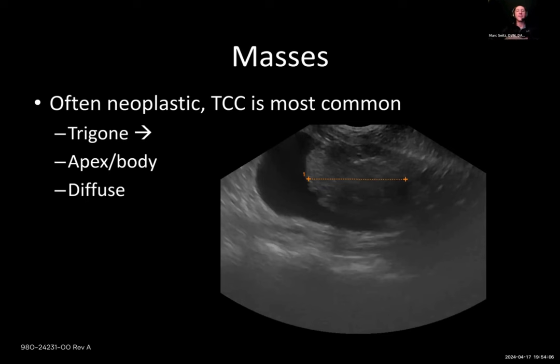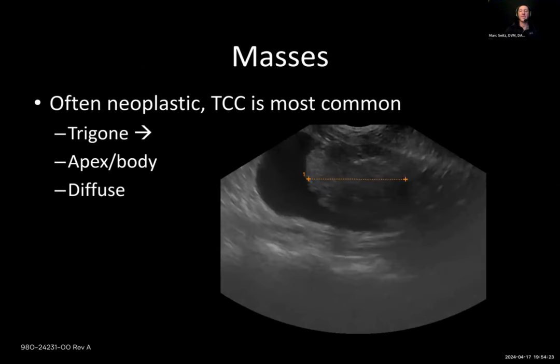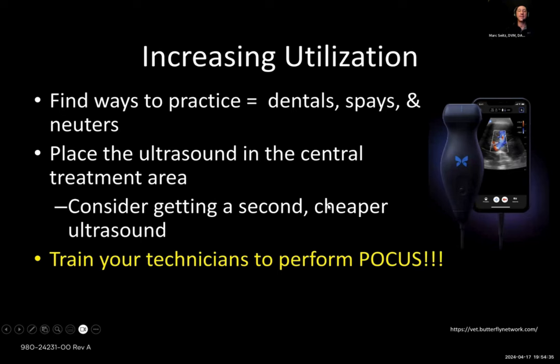As you know, TCC is most often at the apex, at the trigon in dogs, but it can be anywhere. It is most often focal or mass-like, but it can be multifocal or diffuse. In cats, it's actually more commonly apex or body. But just be on the lookout. It has lots of varieties. So this is our classic trigonal mass. And then ending our last couple slides, we have kind of a pedunculated mass with mineralization, and we have a polyp with diffuse thickening. All these were confirmed TCC.